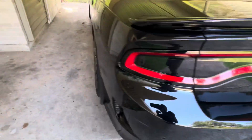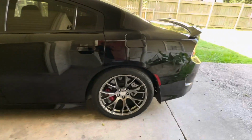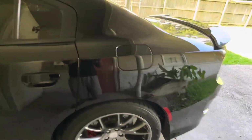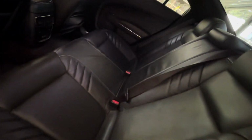And for the money, I feel like you can't find a better deal than this. Like, man, I can sell this car. I saw $45,000 on it right now. I can sell this car for exactly what I got it for over a year ago, right? And I'm 4,000 miles over. So Hellcats, they resell pretty damn good. They hold their value pretty good too, man.